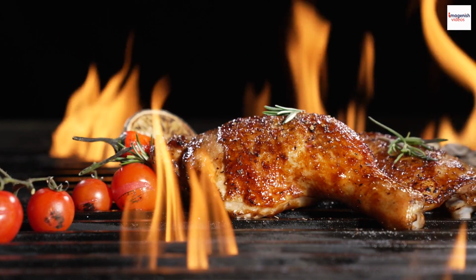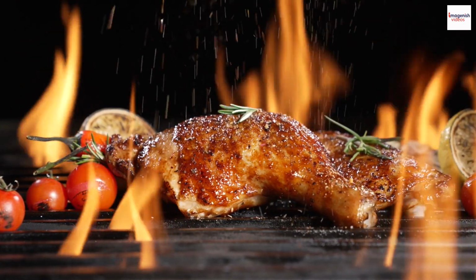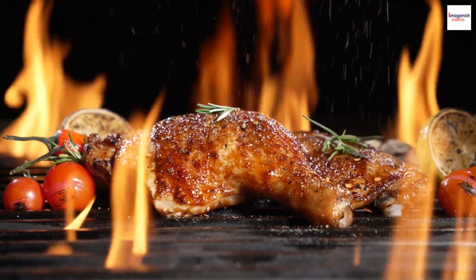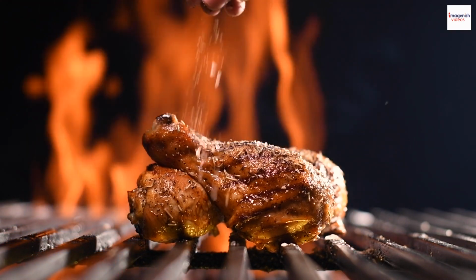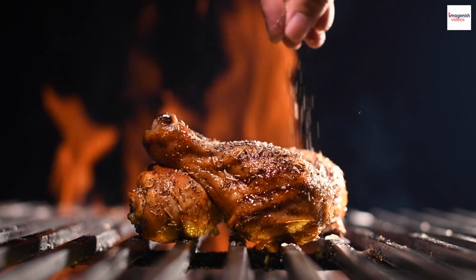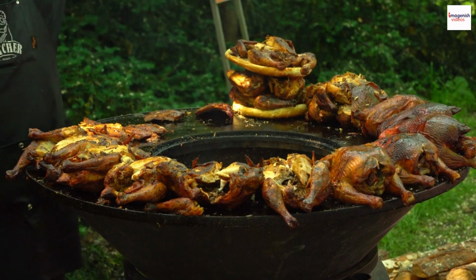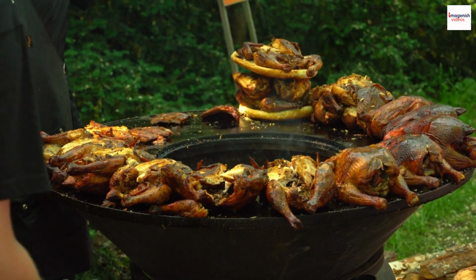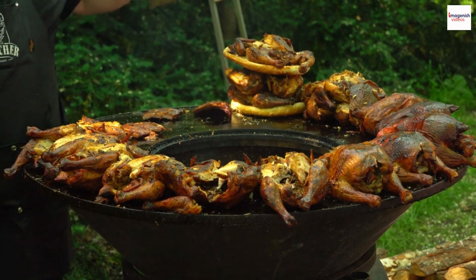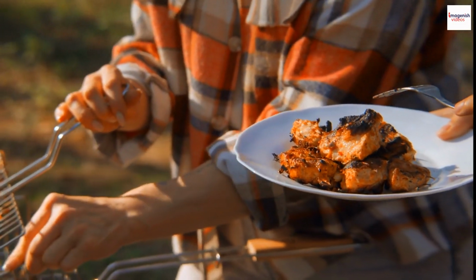The perfect roasting technique. Achieving the perfect crispiness is an art, and Vietnamese chefs have mastered it when it comes to quay. The traditional method involves roasting the chicken over an open flame, allowing the skin to become golden and crispy while keeping the meat tender and juicy. Some chefs even use a rotisserie-style technique, ensuring an even cook and that smoky, charred flavor that defines a truly authentic quay.